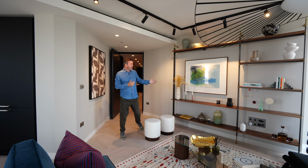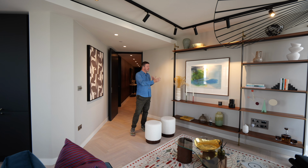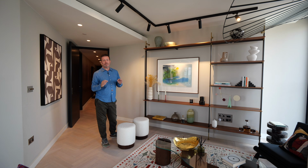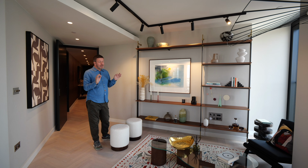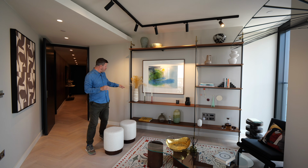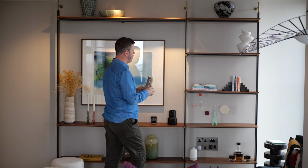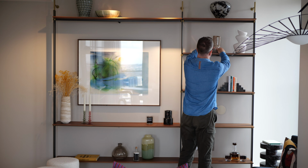And then how do we put the TV in or a piece of art in? Well, we cover the wall with this Bonaldo shelving unit. Really simple design. Again, maybe a little touch of mid-century with the brass that you see and the walnut. But again, a really simple piece, but really effective in what is an incredible space.